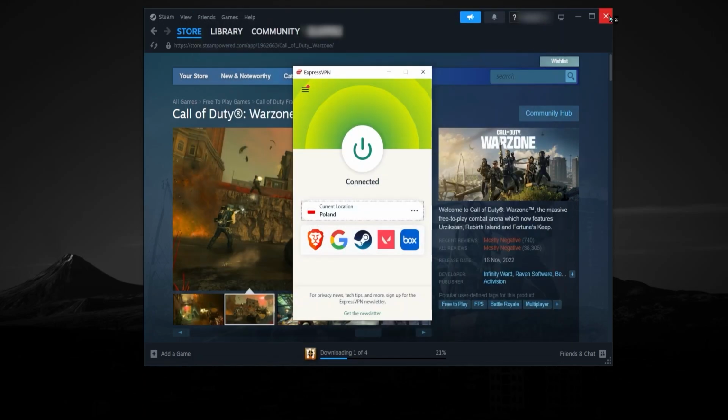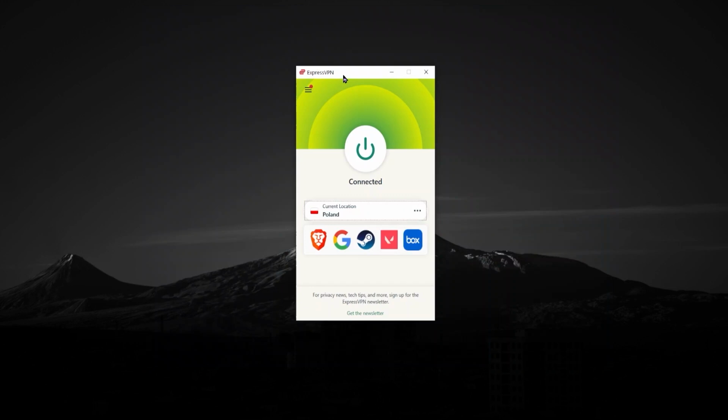And lastly, another thing that people often use ExpressVPN for is to get easier bot lobbies.